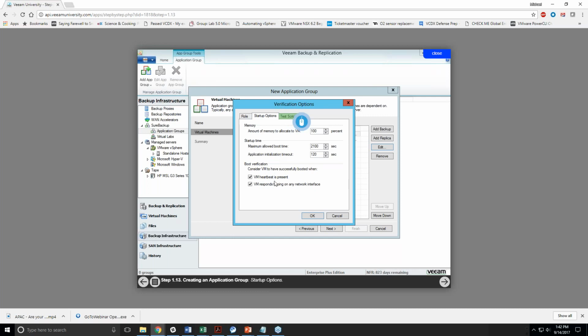So Heartbeat is present. Remember, that's going to be your VMware Tools or your Hyper-V integration services, those agents that are installed on the operating system. If you don't have those installed, or if you have operating systems that don't really support those agents, you can uncheck that. For our purposes, we'll leave it checked. And then responding to ping on any network interface.